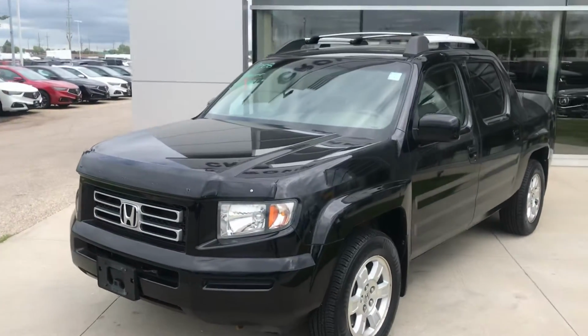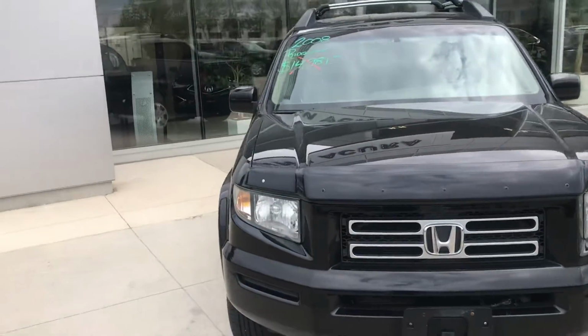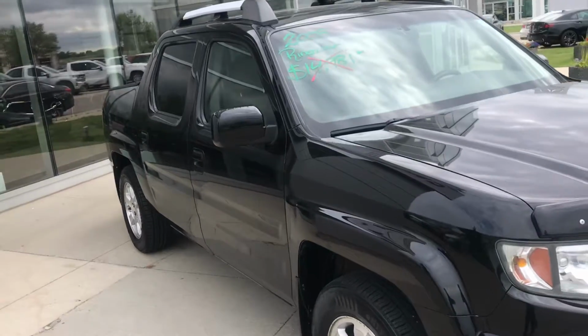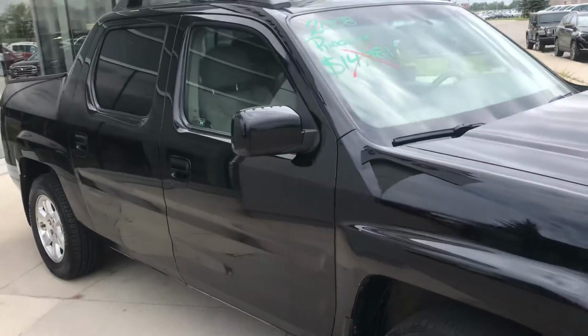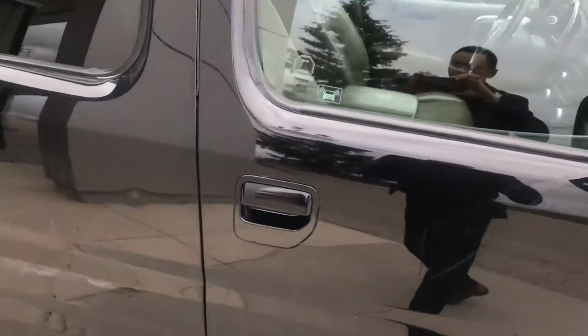Just recently purchased a 7-passenger MDX from us. Okay, this vehicle he bought brand new. It's got a clean history, only had a $90 windshield claim on it, $90, okay? So what I'm gonna show you is a couple of things.